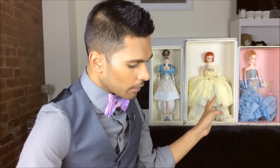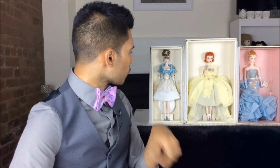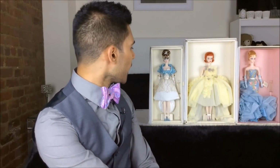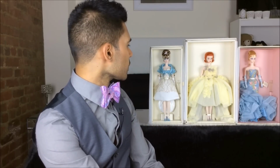So that's Gala Gown, and then we have Party Dress, who came out in February of 2012. I love the dress so much. The white and the gold lace is so beautiful, and I just love this beautiful sort of muted woad blue. The little bolero she has on is just gorgeous. She has a very sort of breakfast at Tiffany's kind of thing going on, which I love.